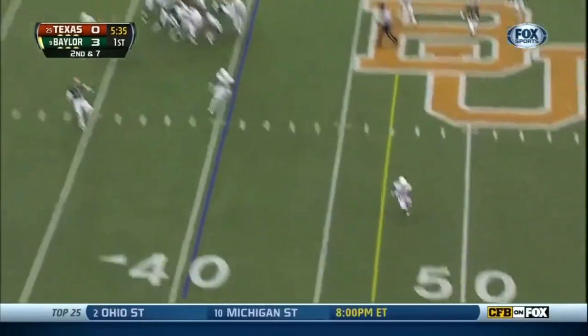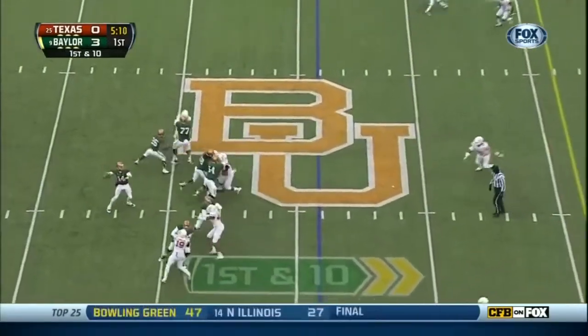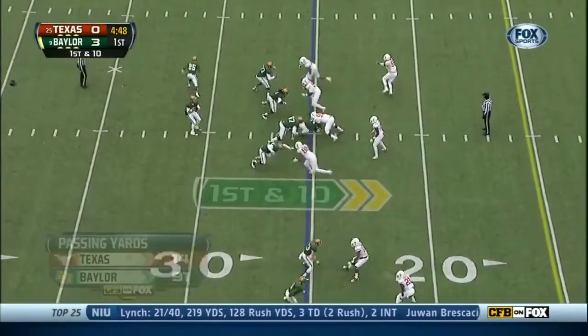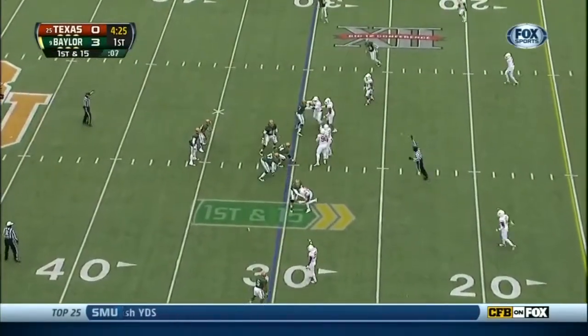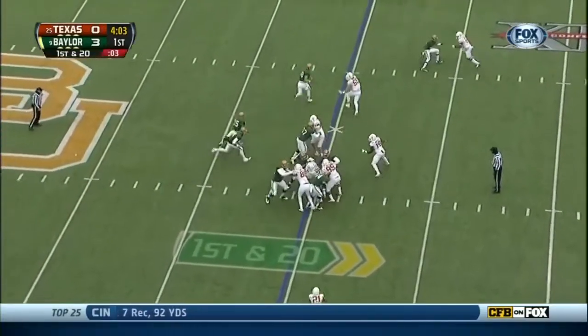Baylor on a hurry up again, quick throw. Oh, what a catch. First and 10, Baylor. Right at midfield, Petty in the pocket. Up top he goes, big catch. It forces the defense to sit back and they can't get up and press. False start on the offense. It's up top. And again, movement. False start, offense. Here in the quarter for Baylor.